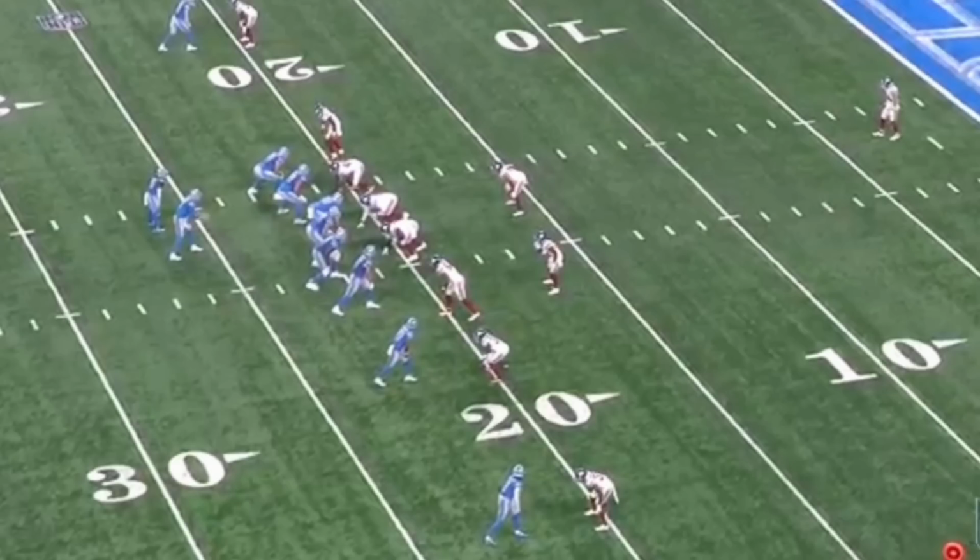Two physical corners, two 6'2 plus corners. I can only imagine what this duo can turn into because I'm assuming Adoree Jackson's probably gone after this year. But this duo, I think, can really be special. So this is their first outing. I'm going to try to do this for every preseason game they play, and even, of course, during the regular season.